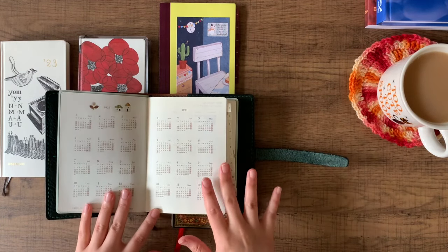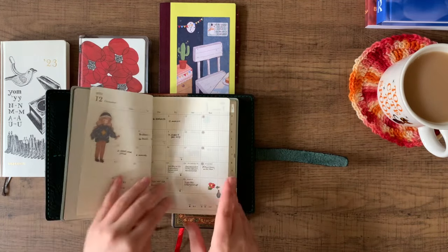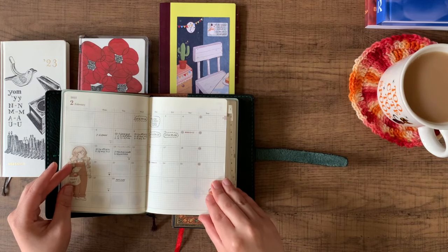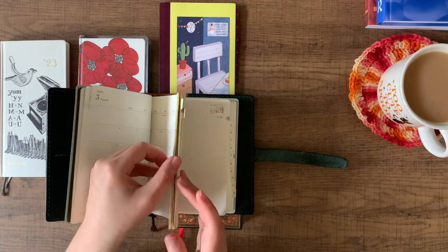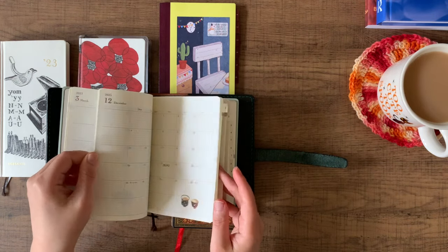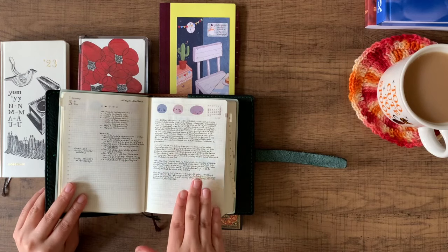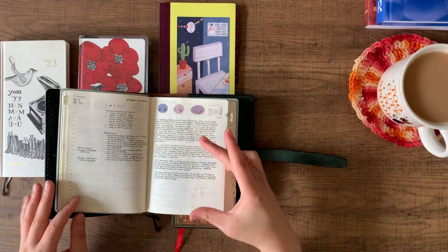I had really, really high hopes for this planner. And I loved the subtle way I was decorating it. And I think that this is a really promising and really, really beautiful Techo. I think that what ended up being difficult for me was actually the 2mm grid. My handwriting tends to be really small anyway, and so I'm able to fill up the grid decently well. But I think because the grid is so small, there's a lot of space.